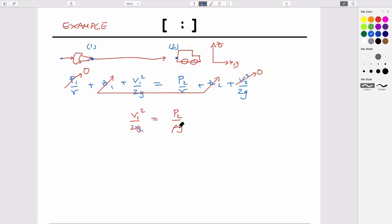And so if we wanted to, we could write the pressure at point 2 is equal to rho V1 squared over 2. Right? And hopefully that should have the right dimensions. And so what we're calculating is the pressure that's applied on the side of this truck. This is P2. This has some area, A2.